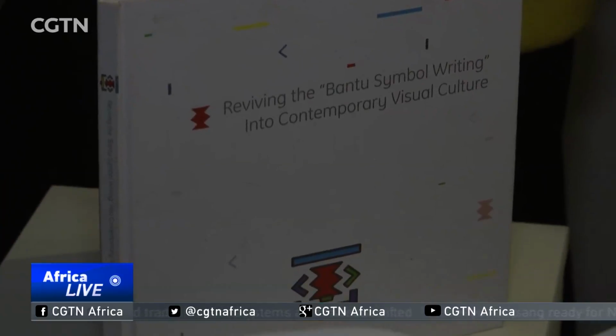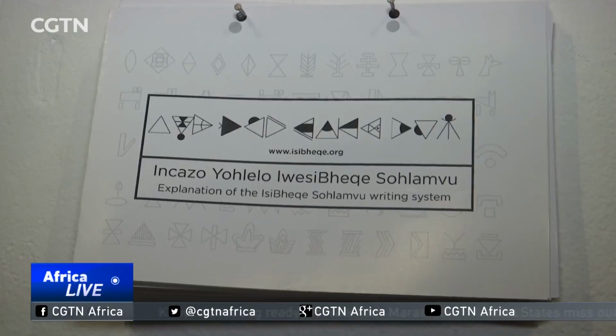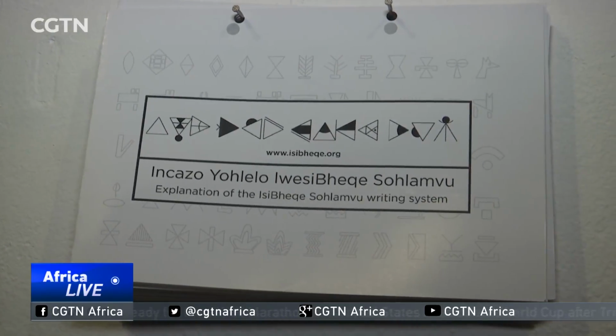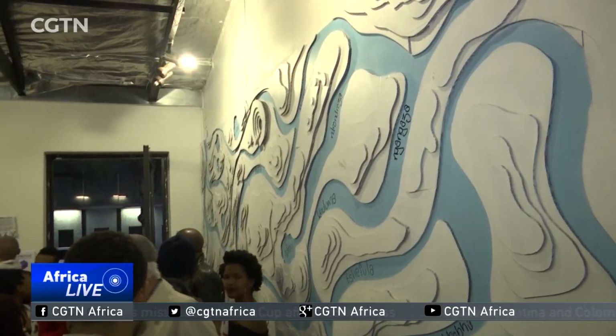This indigenous writing system could soon be recognized by the Global Unicode Consortium, meaning it could be used globally between computing devices and reach millions of people in Southern Africa and around the world.